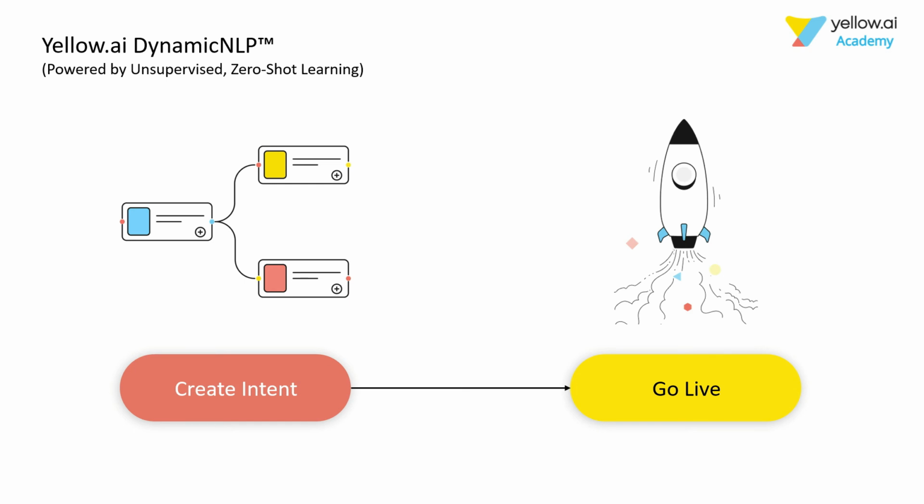The DynamicNLP is highly effective because it is trained with billions of real-world conversations and is trained to handle all kinds of users and their variations right from the word go. On receiving a user input, the engine performs an unsupervised search and tries to find the closest match to one of the intents added to the bot. Once the intent is detected, the corresponding flow can be triggered.